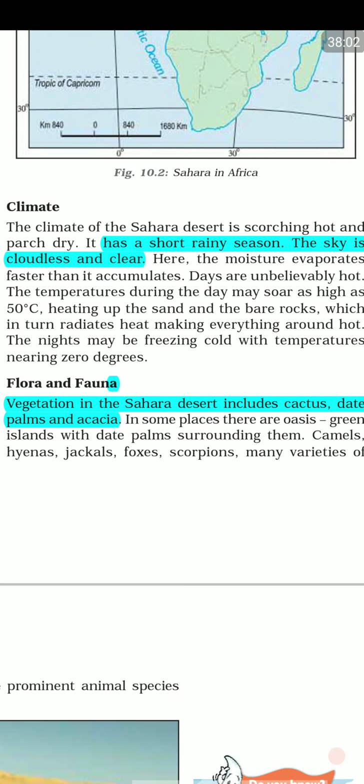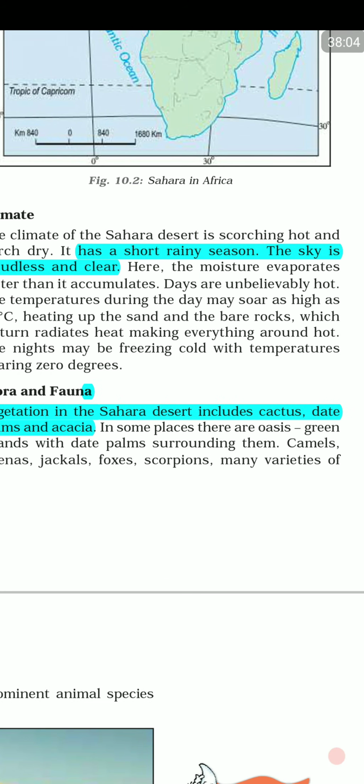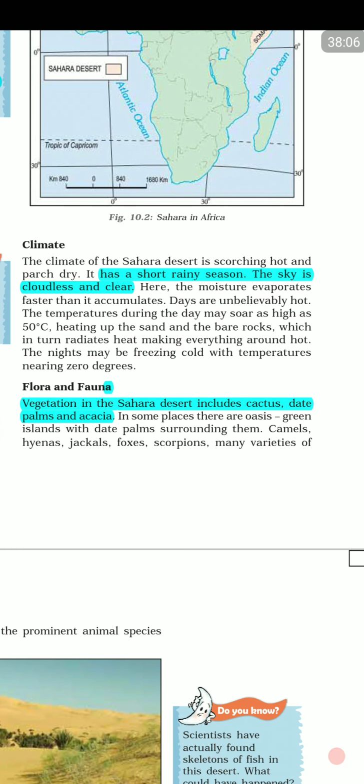Next we move to climate. The climate of the Sahara Desert is scorching hot and parched dry. It has a short rainy season. The sky is cloudless and clear. Here the moisture evaporates faster than it accumulates. Days are unbelievably hot. The temperature during the day may soar as high as 50 degrees Celsius.